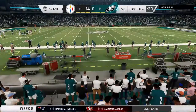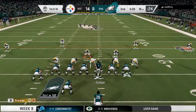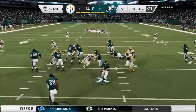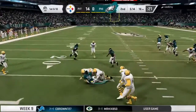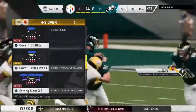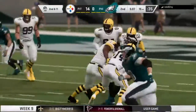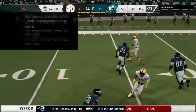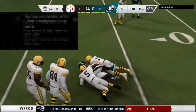Well, after an interception, last thing you want to do is go 3 and out, give the ball right back. They avoided that. Yeah, you definitely do not want to do that. I remember in college I played with a really big-time player on defense. We ended up getting an interception as we passed the offense coming out. He told him, if you don't take care of this football, you have to answer to me later. You definitely want to take care of it, pick up first downs. At the 15-yard line.